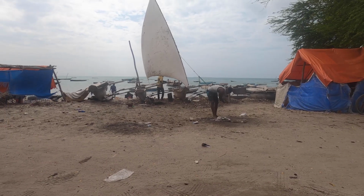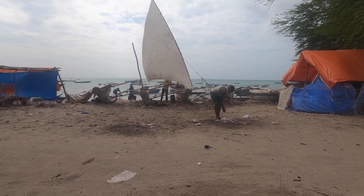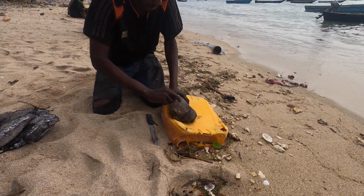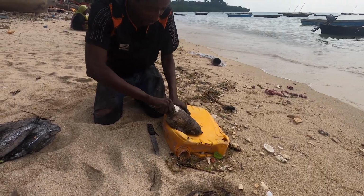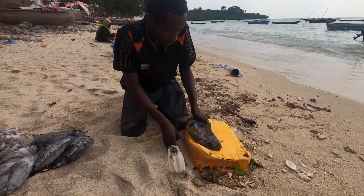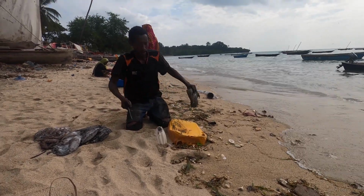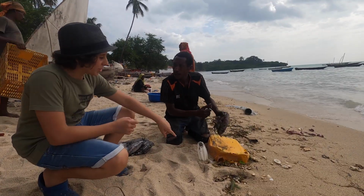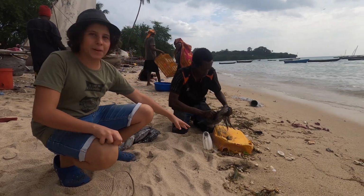So here they're smashing octopus to make it more tender, and they do it for about 15 minutes so it gets really soft. So you also usually find this bone in the sea. So sometimes when you go for a walk on the beach, you find plenty of them.